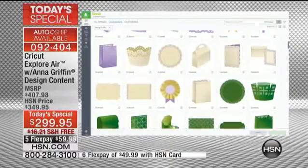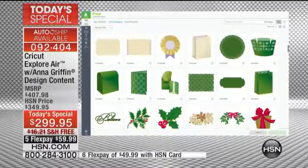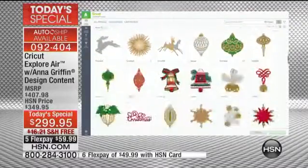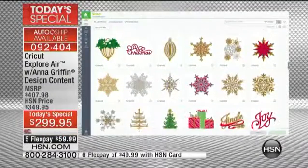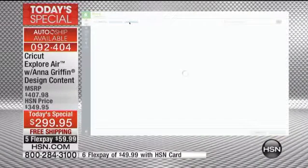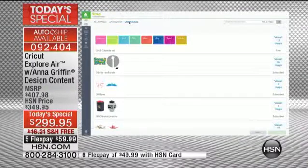Wow. We can take you from the invitation to the decoration. We can inspire your next project. Look, we have Christmas coming up. This is beautiful. This is the Winter Wonderland cartridge. And here's another really great feature. This is going to take a second to load, but one of the things that's great about Design Space 2.0 is you can now search by cartridge. Okay, visually search by cartridge.